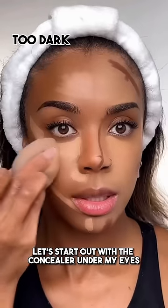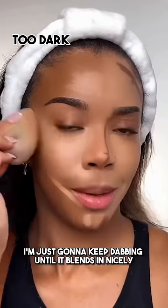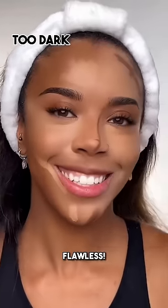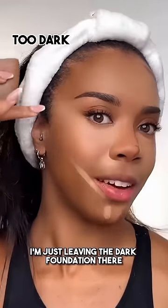I'm gonna start out with the concealer under my eyes, bringing it along the side of my nose, following all the way up to my temple. I'm just gonna keep dabbing until it blends in nicely. Look at that, flawless. And doing it like this is kind of just like a reverse contour. So the places that I would usually contour, I'm just leaving the dark foundation there.